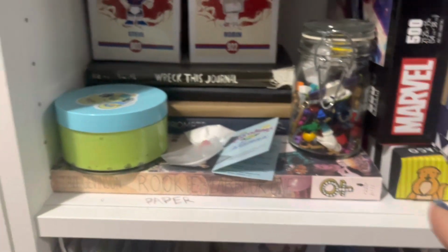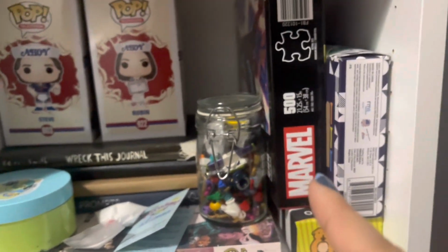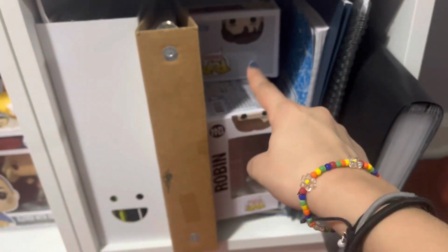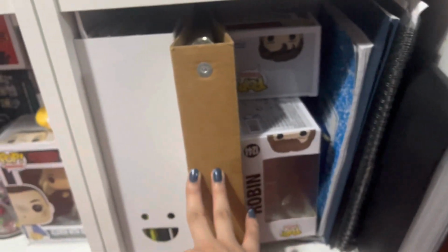That's some slime, this book, some notebooks, Lego extras, a puzzle, a game, and a card game. And then the last one is more boxes. These are important documents. This is a bunch of loose leaf, saved stuff. And we have come full circle.